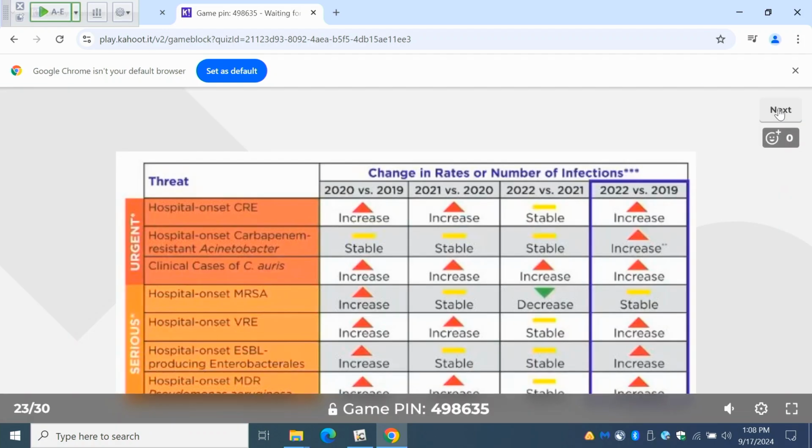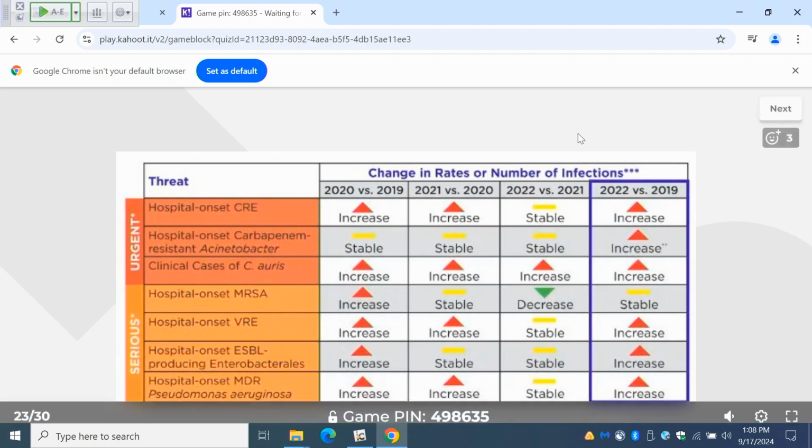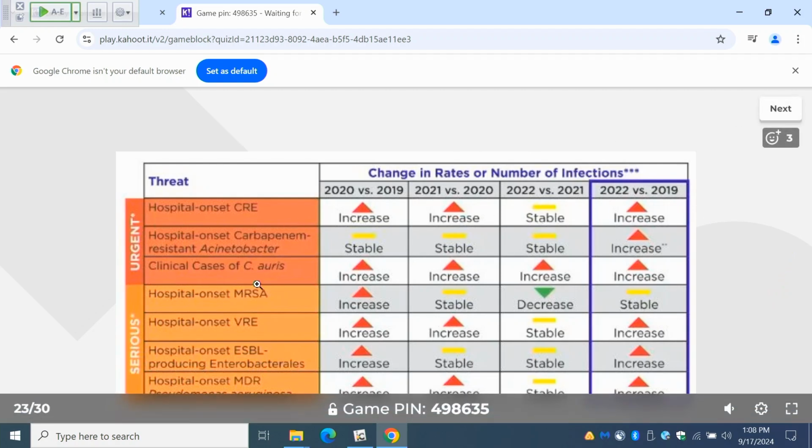So this was a little mini report after the big 2019 report. This was looking at how did things change post-pandemic from that 2019 report. And it was looking at increases or decreases year to year of things that were considered either urgent threats or serious threats. So MRSA is still on the serious list, but it was either stable or decreasing for most of this time.